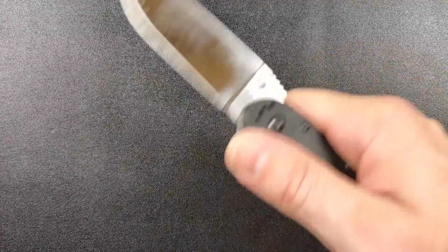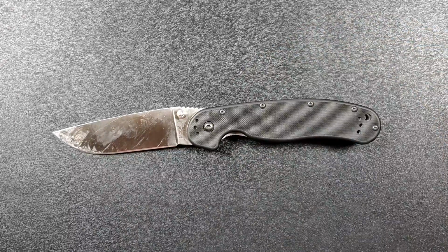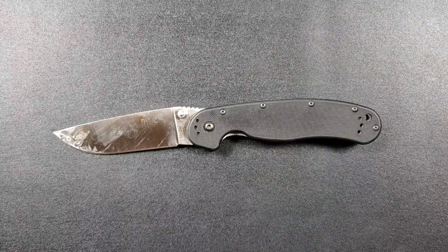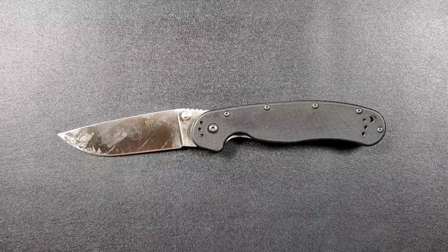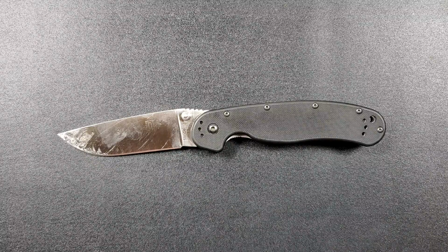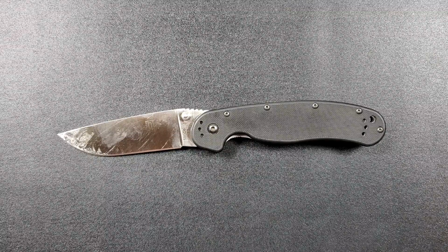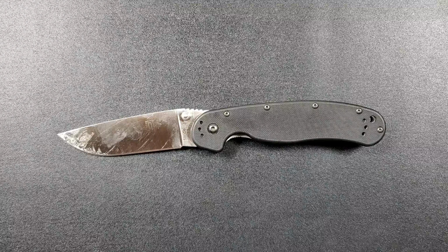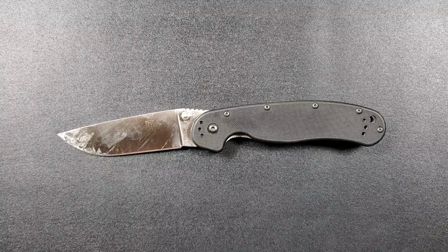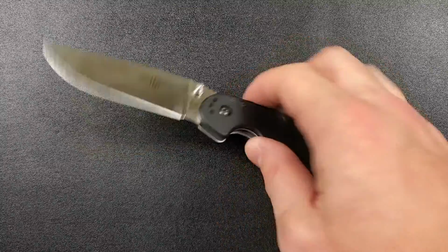Number 9, the Ontario RAT Model 1. This is my go-to knife if I need to break down boxes, and I break down a lot of boxes. I have kids, and with kids come boxes from diapers and toys. There are so many boxes all the time in my house. They stack up, and my wife's like, break those down and throw them in the trash, so I'm always doing that. This is my go-to knife for that.